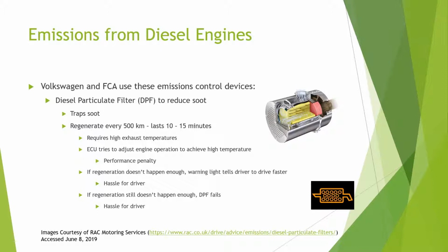They might see this warning light in the lower right if they haven't driven at high speeds or long distances for long enough. And it will tell them that they need to start doing that. If regeneration still doesn't happen enough because it's just driven short distances at low speeds, then the DPF can fail and it'll have to be serviced.